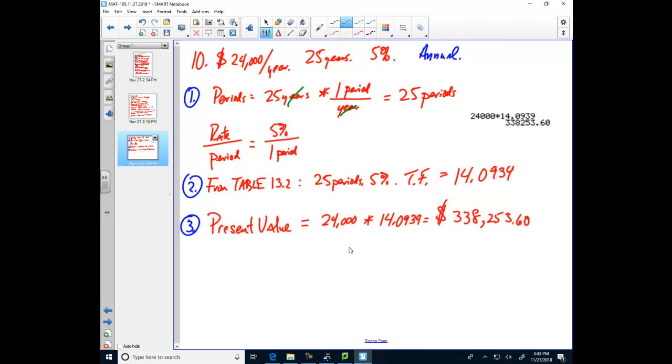So is everybody okay with what this means? If you had that much money right now, invested at a solid 5%, you could withdraw that much every year for 25 years. Now, we haven't discussed the tax implications here because the government's going to want their cut of this. But I'm not sure how that would work. If you already had that money, you've already paid taxes on it. So you're probably okay there.